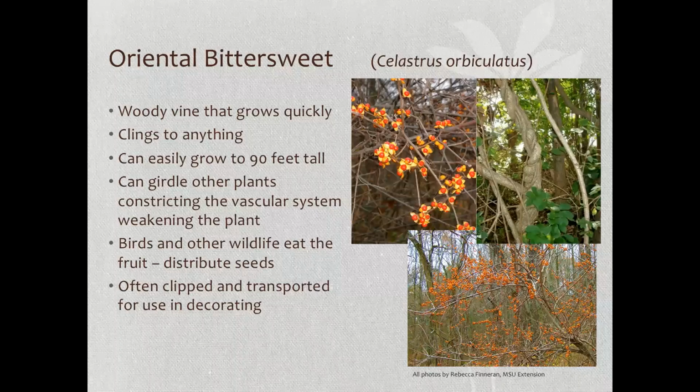If it doesn't have something else to cling to, it will grow on itself. It will actually twine on itself. And look at this, it can grow up to 90 feet tall. But probably one of the most destructive parts of this, as you can see in this picture, is once it starts to twine around another plant, even up to trees, you can see that it actually starts to girdle that plant, and it doesn't allow the resources, the water and the nutrients, to go up into that plant.